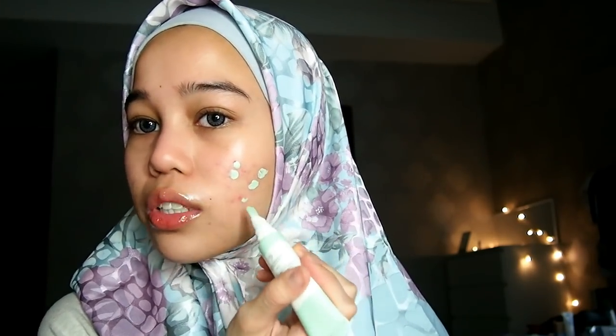Okay, the green color corrector, and then just put a little bit there. Oh, it looks like that. The consistency of this is kind of like a BB cushion. Ice cream. And here. If we put green all over the face, we can turn into a Shrek.